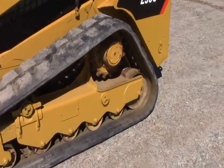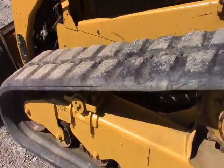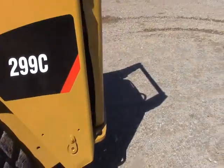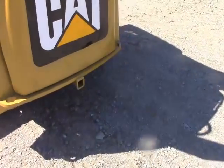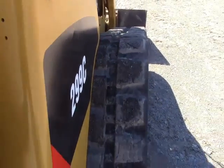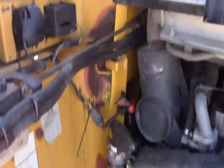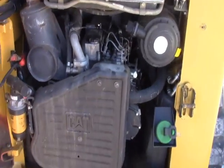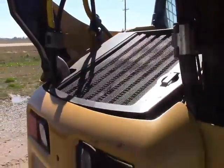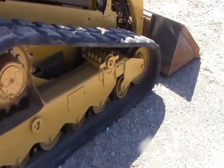Rubber tracks are in decent shape. They're probably 40-50%. Sprockets are good and fat on it. Paint's pretty decent, guys. It's got some normal wear and tear and scratches. Engine runs good. It's got a receiver hitch back here on the back. The back door opens and closes properly. Dented a little bit. They've repaired that, straightened it back out. Engine runs great. It's running good and clean there, guys. Matching track here on this side.